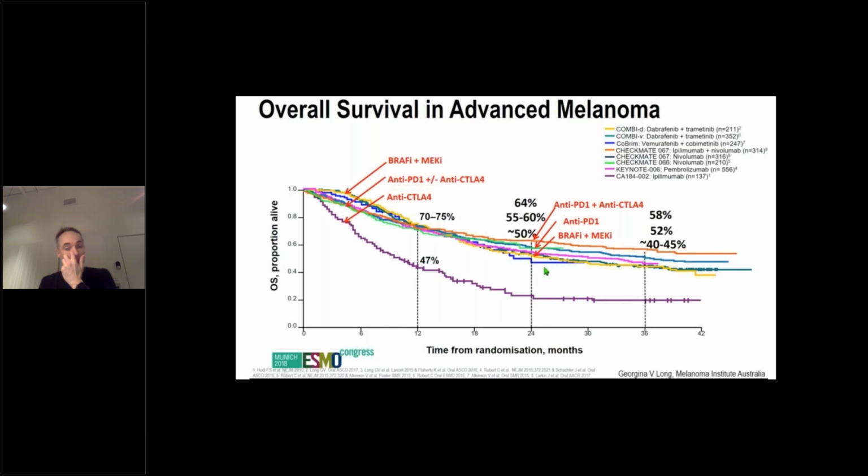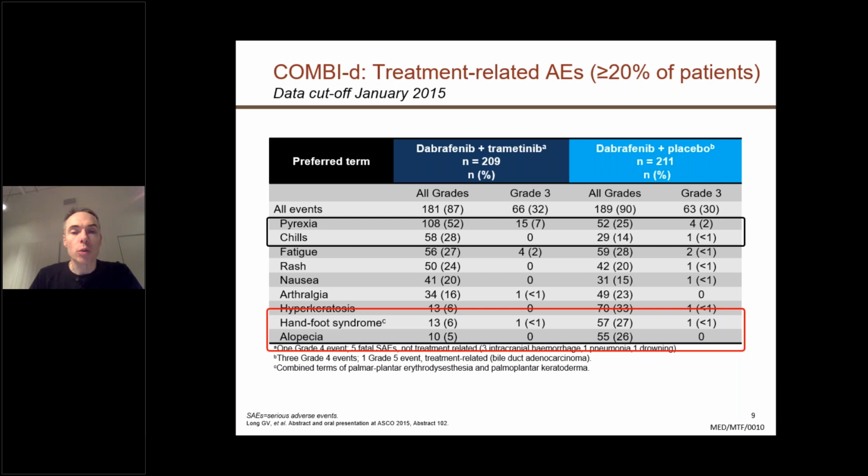Those treatments don't come without side effects. So targeted therapy, the main side effects are here. This is from the COMBI-D study. We see that the main side effect is fever and chills. We call it pyrexia. This happens in up to 50% of the patients, especially when you're using a combo, and about 10% are very severe. So most of the time, we don't have to stop the treatment. We need to control that.